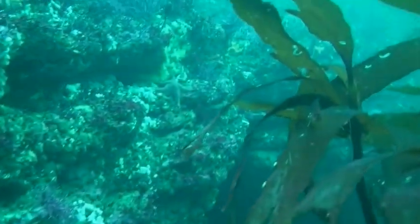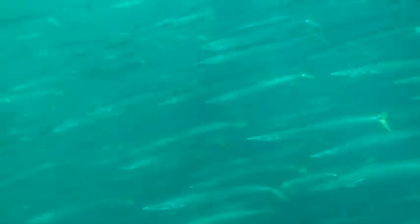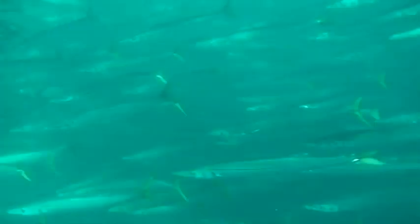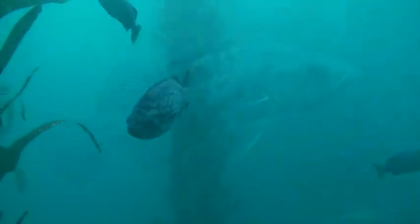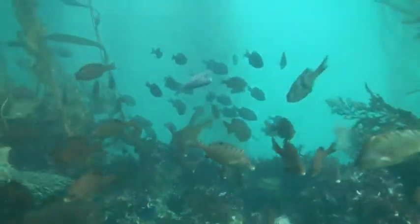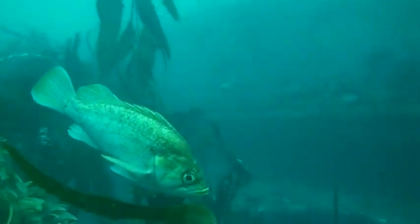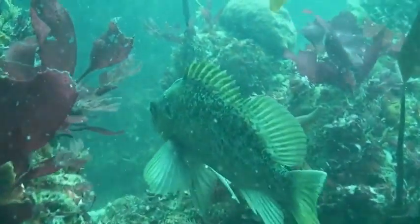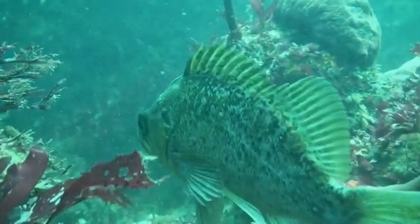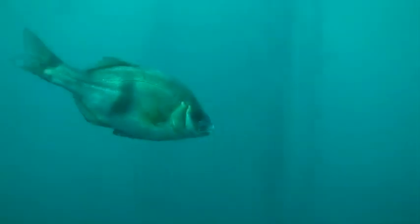As you're dropping down the kelp, though, we get greeted almost everywhere by these huge schools of barracuda, of blue rockfish, of black rockfish, olive rockfish, and perch. And these fish just come right up to you. We would drop down into a big school of fish, and he'd look over at me, and I would be sitting there waving at him to say hi, because they're just so cute, and I just love to see them.